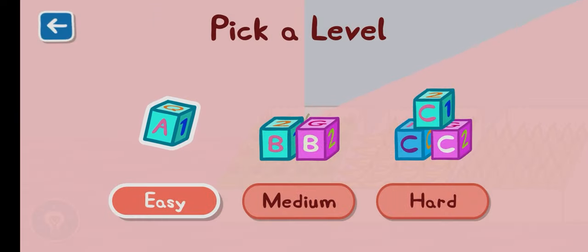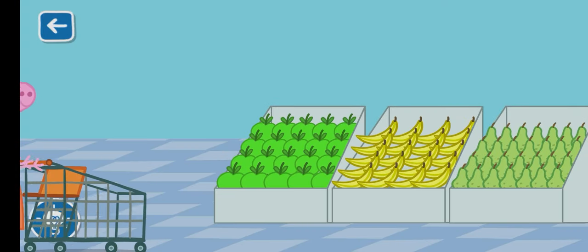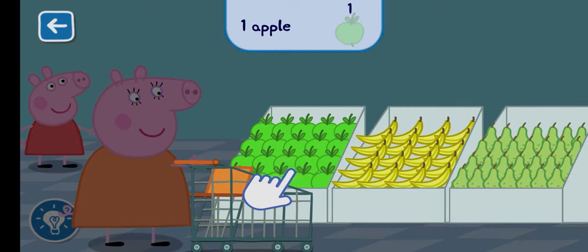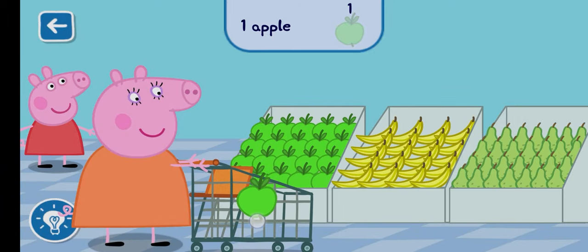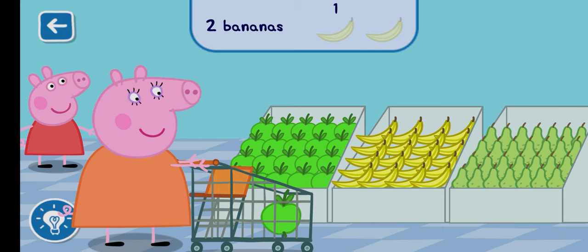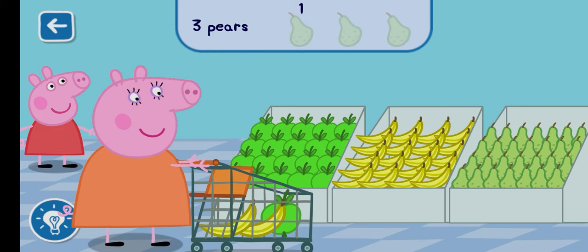Pick a level for this activity. Peppa and Mummy Pig are doing some shopping today. Can you find 1. Apple to add to the trolley? Can you find 2. Bananas to add to the trolley? Can you find 3. Pears to add to the trolley?